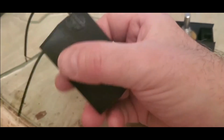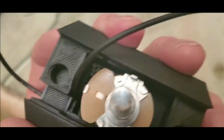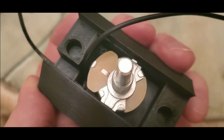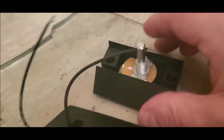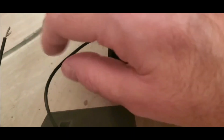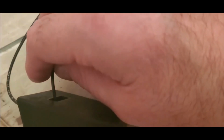So like I said, this part's nice. The next thing that I gotta do, this part will come through here and go through there, and it'll attach to one leg of the pot, and then the other part of the pot will go out through that gap and go out to your LEDs. Now, the only little bit scary thing is I only ordered one of these push button switches, and I should have given myself more space here, because there's just nowhere for the excess wire to go, so I'm going to have to clip it short.